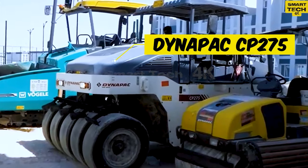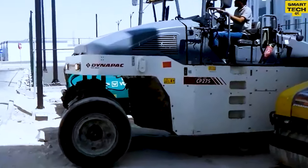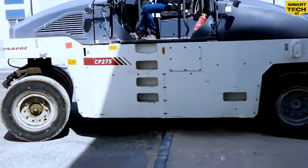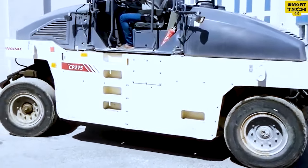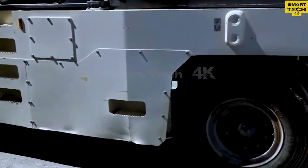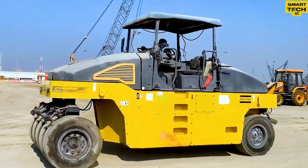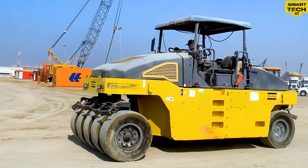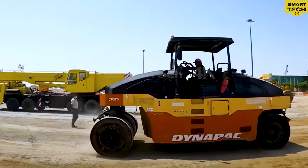Number 2. Dynapack CP275, the heavy-duty vibratory roller. Manufactured by the Swedish company Dynapack, it has a wheelbase of 2,650 millimeters. The overall dimensions, length x width x height, are 5,750 by 2,400 by 3,120 millimeters. With a tire width of 2,130 millimeters and a front rear wheel track of 2,030/2,030 millimeters. It has an operating weight of 27,500 kilograms and a static weight of 24,500 kilograms.